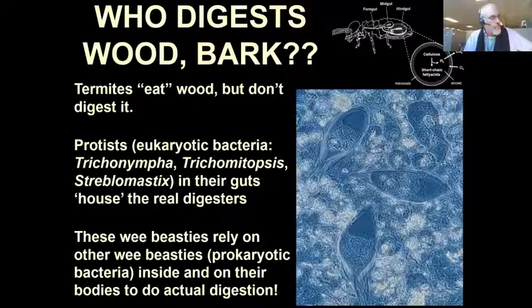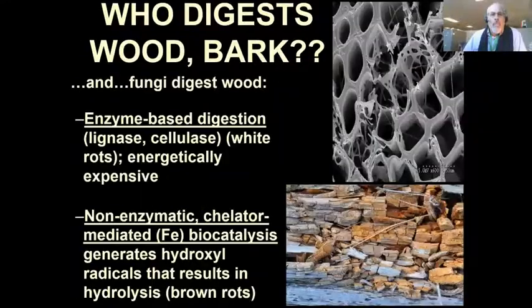And there's a whole emergent area of microbiology that's focusing on these ancient bacteria that are able to digest wood and obtain energy from that. So as they're digesting the wood that the termites have masticated, some of that energy becomes available to the protists and then also to the termites that are housing those protists. So we know that certain ancient bacteria are able to digest wood. And most of us know also that fungus is able to digest wood. Not all fungi, but many of them do have systems that are able to digest wood.